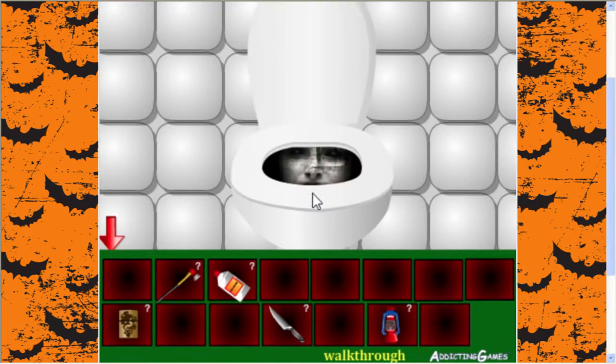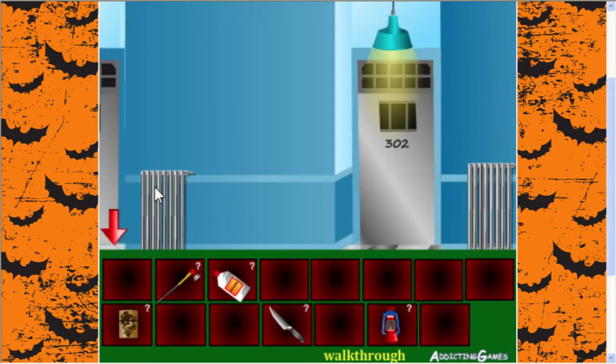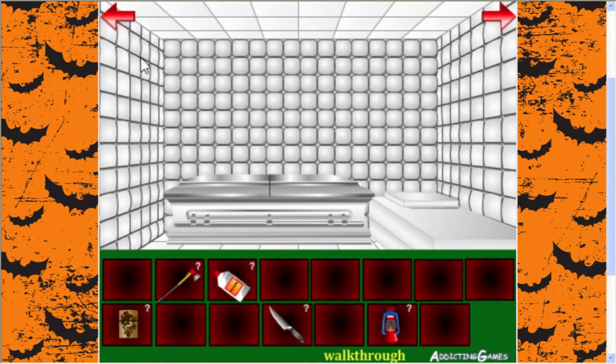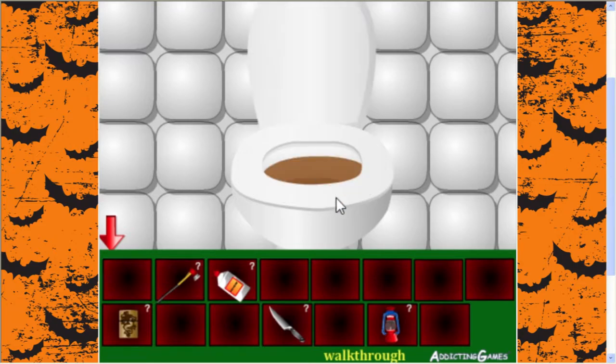Is that Gerard Way? Yeah. It looks like there's text on it. He's like, I'm not okay. I'm looking forward to what's in the toilet of all these rooms. Is that like a basket? It's a coffin. Great. Same thing. I can't open it. Disappointing. All right, who's in the toilet? Cast your D. It's just poop. Well, they can't all be winners.